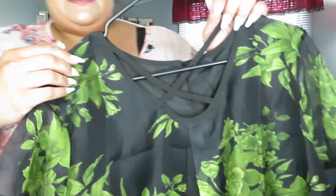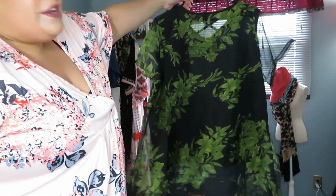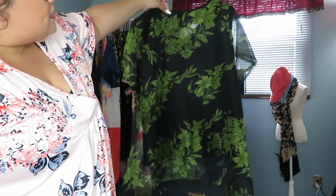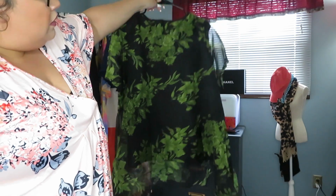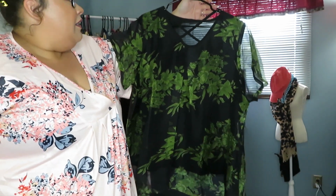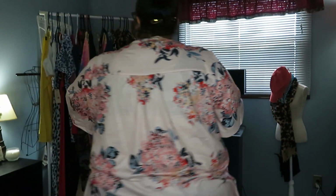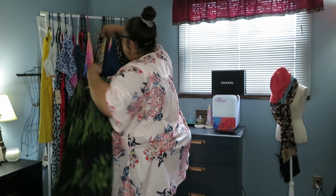So here in the front, it's also got this cute little cross. Well, I call it a caged neck. And then on the back here, it's just the same as the front except for the top of the back. But gorgeous. I was so bummed that this piece didn't fit. And so I definitely wanted to point it out to you guys, just in case you're a size twinsy.